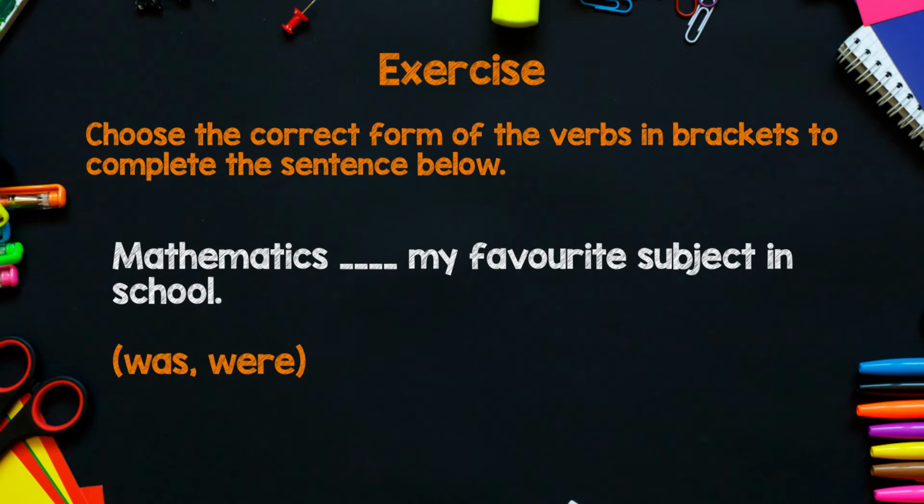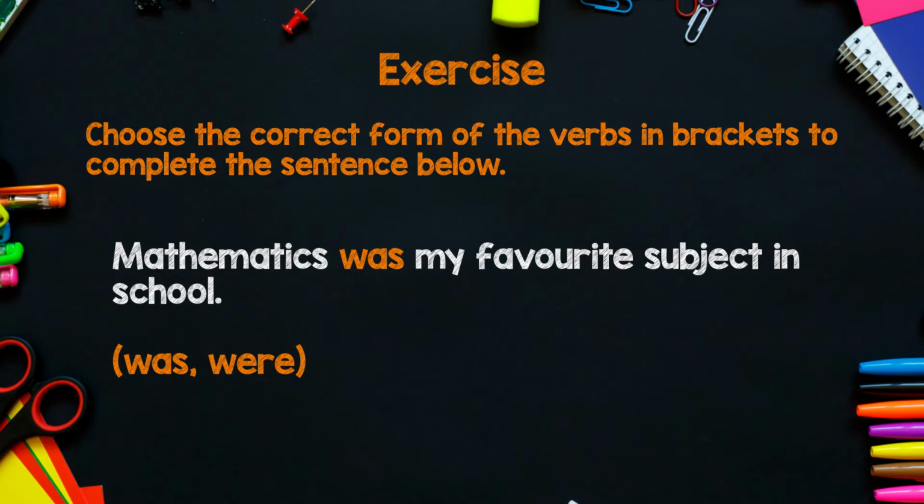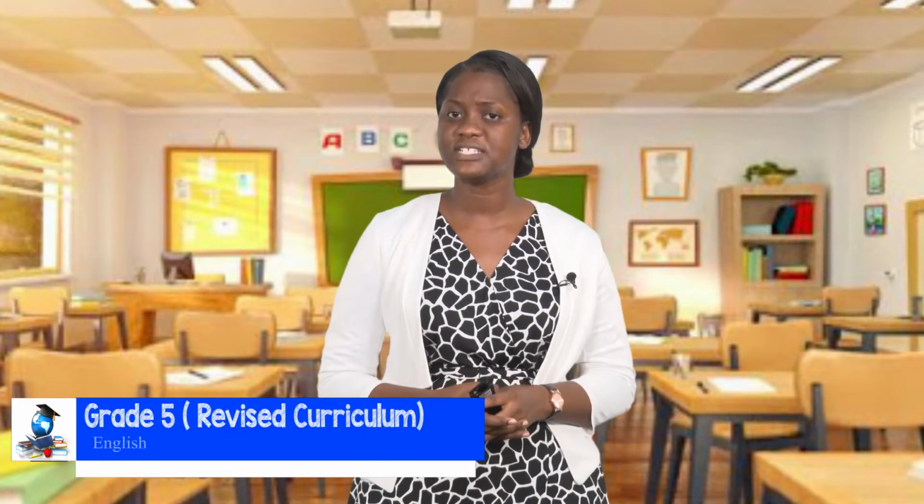Number 5. Mathematics, something my favorite subject in school. Our options are was or were. Since mathematics ends in S, and it only appears to be plural, then we will choose the singular verb. Our answer would then read, mathematics was my favorite subject in school. I hope you're understanding our rules so far. So let's move on to rule 9.